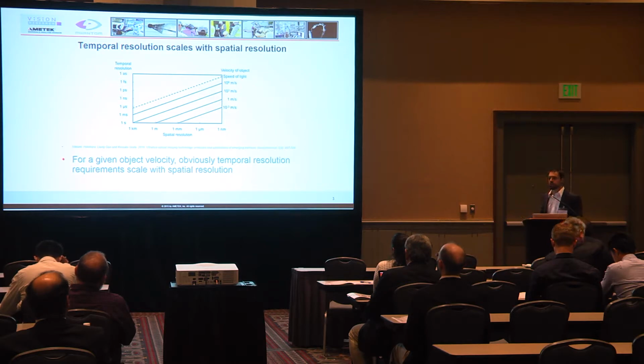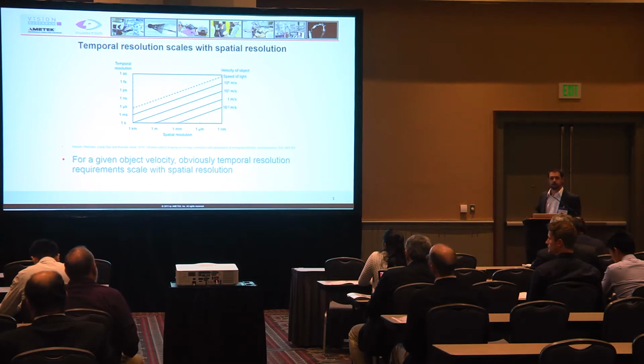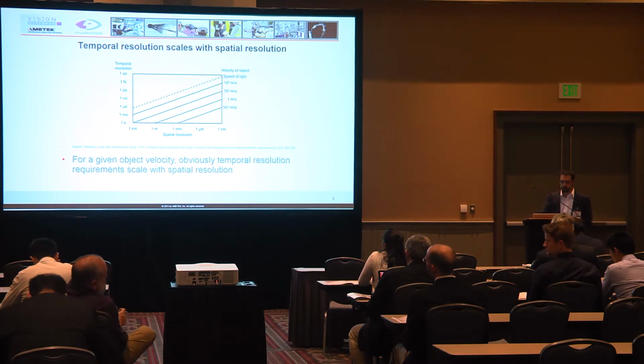So, of course, that's stating the obvious. You're looking at a very small scale. Even for a given flow velocity, looking at a small scale means the time scale is getting smaller as well. So as soon as you're getting into microfluidics, you're immediately getting into small spatial scales and naturally small time scales, and that gives you a necessity to use high frame rate cameras. High-speed imaging is required naturally by microfluidics.